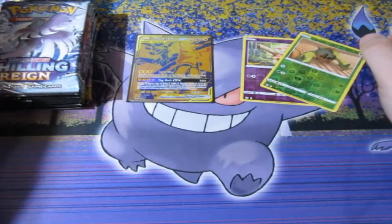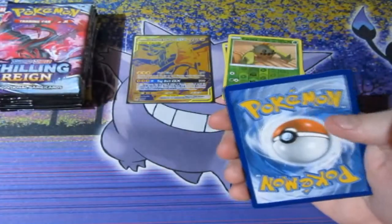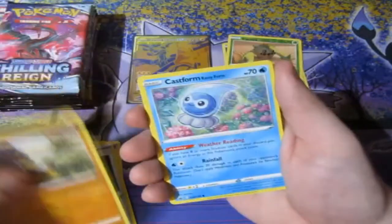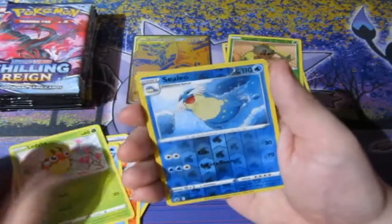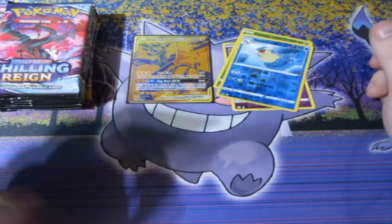Okay, nothing in Battle Styles, but now Chilling Rain. Can we get ourselves the bird himself, the Chocobo Zapdos? Can we get him? Let's hope we can. Here's your code, and it is gone. One, two, three, four. Let's have a look. We got Darkness Energy, Gloves, Farfetch'd, Castform, Sobble, Ladybug, a reverse holo Seel, and a Zangoose.